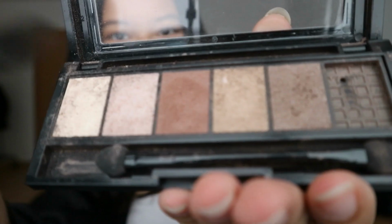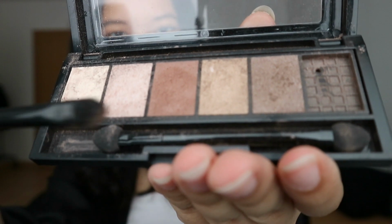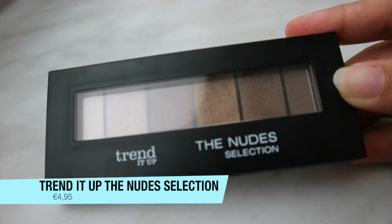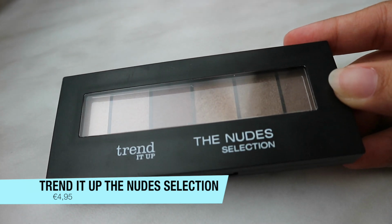So, see the powder just fly everywhere? Yeah, that's really powdery. You really have to tap your brush off. It does crease, let me tell you that. It creased a lot. So I wouldn't recommend buying this if you're a seasoned makeup user, but if you're just trying out eyeshadows, I think this will work fine for you. The Turn It Up Eyeshadow Palette, the Nude Selection 010, cost me €4.95.